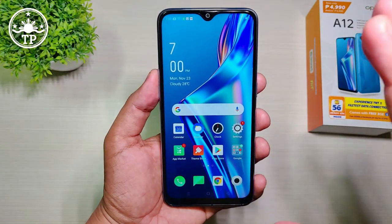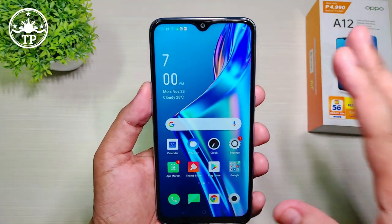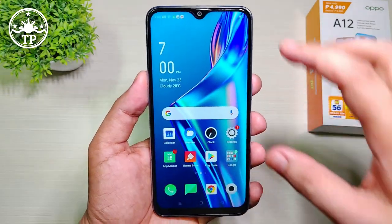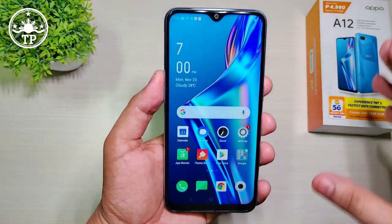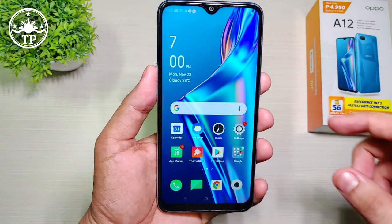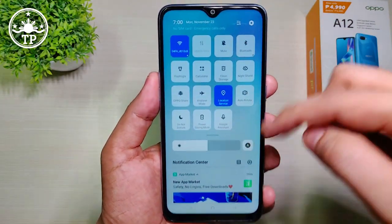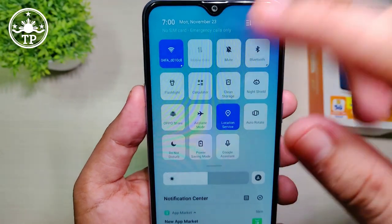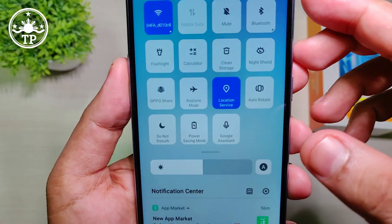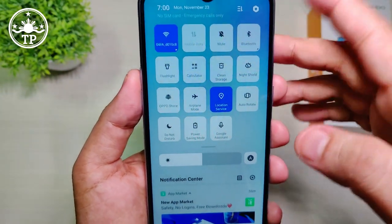Alright, so now let me give you a quick tour of the OPPO Color OS 6.1 user interface on top of Android 9 Pie operating system. So this is the home screen. So as you can see, OPPO has always had very good wallpapers pre-installed on their handsets, which is just like this one. So there you go. So this is the drop-down notifications tab right there. And you also have these quick access buttons for turning on your Wi-Fi, Bluetooth, or for turning your phone into mute or silent mode, as well as for night shield, also for OPPO share, and power saving mode, among others.